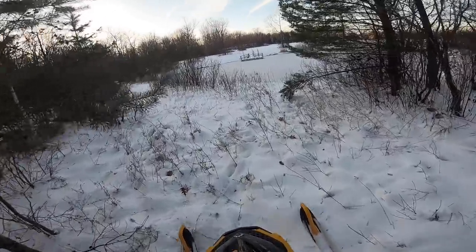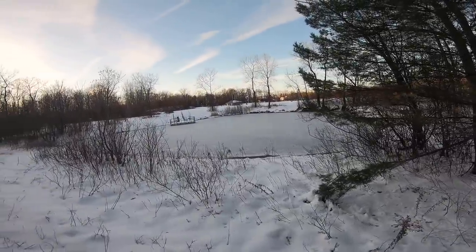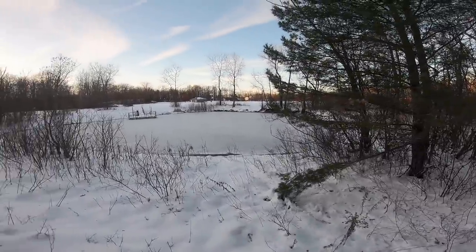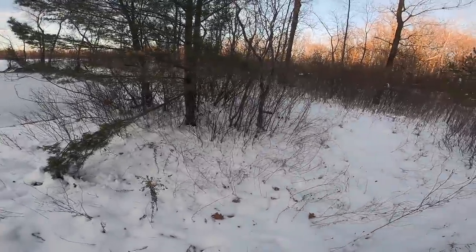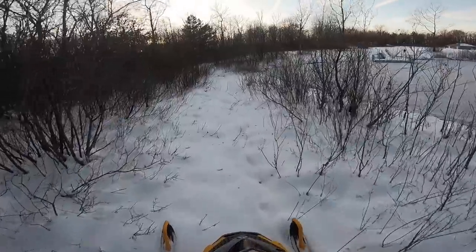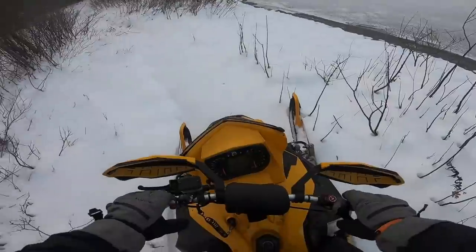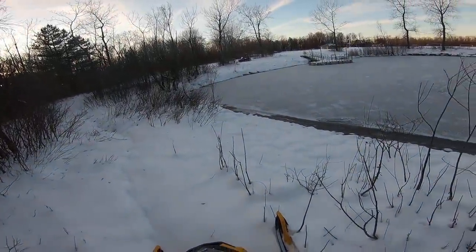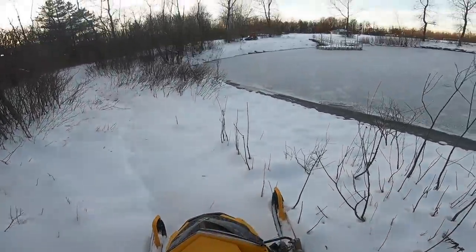Tiny pond. I want to see if there's a good point where I can actually maybe attempt to skip it. It's got a little bit of ice, but it's definitely going to break once I get on it. But there's just rocks everywhere. There's no clear point. I gotta find if I can get through over here maybe. Yeah, but if I come in from that way, I'm going right into these branches. I'll do it. Oh, here goes nothing.